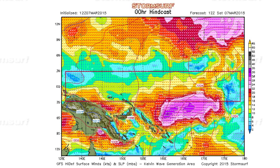So we kind of got into this a couple of months ago and said, let's just build a model focused on the Kelvin wave generation area so we can kind of monitor what's going on. So here's the model. Actually, this is the 0-hour hindcast, so it's a model depiction of what's actually going on. Notice westerly winds over this entire area, and not just a little 5-knot wind. We're talking here 24 to almost 26 knots. That's 25, 28 miles an hour over a large area.